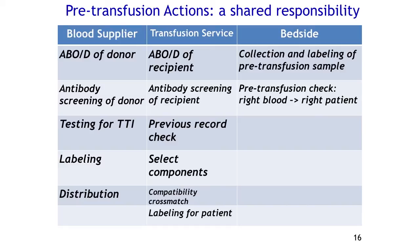In the hospital, in the blood bank, you need to investigate the ABO and D of the patient without necessarily doing weekly, screen the patient, do their previous record check, set components, do a cross-match, which we shall say whether full or abbreviated, and label. Then at the bedside, ensure the patient is the right one, and do proper labeling. Then when you are issuing, ensure the right blood goes to the right patient.